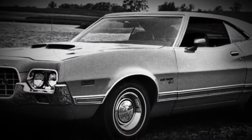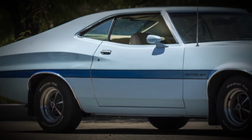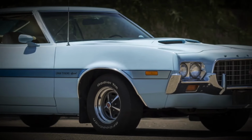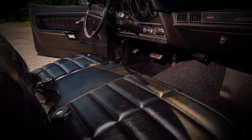In 1976, Ford capitalized on this newfound cultural connection by producing 1,000 replicas of the Starsky and Hutch Torino. These cars, decked out with the same red and white livery seen on TV, were sold to the public. In 1974, Ford introduced the Gran Torino Elite.